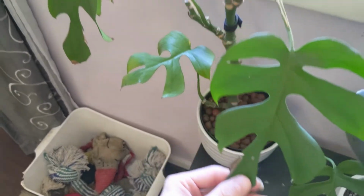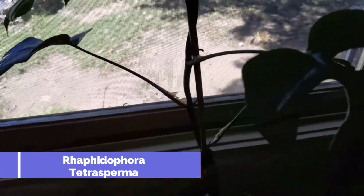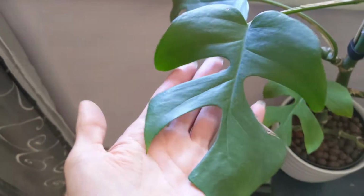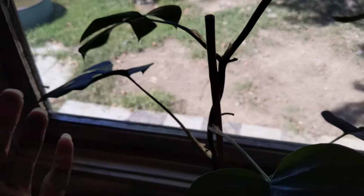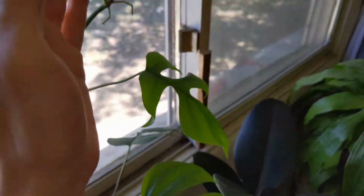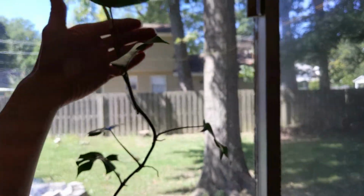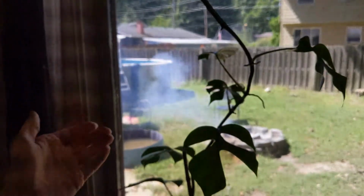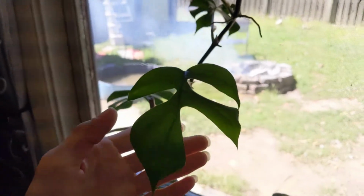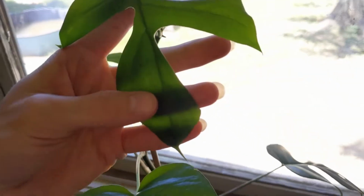And then right here is my Rhaphidophora tetrasperma. It is getting so long and, I wouldn't say luscious, but it's definitely filling out a little bit more. I have to put it on a new pole because it has outgrown this one by a lot. Look at this. It is ginormous. I'm really sorry about that light. It is very sunny out today, so I hope you guys can kind of see it. I couldn't even grab the leaf because it's so bright out.